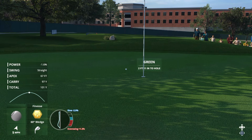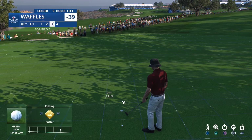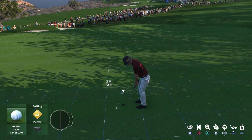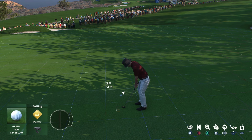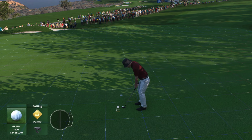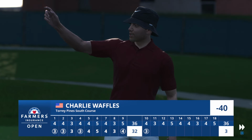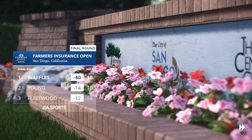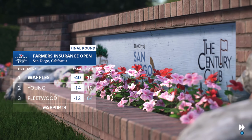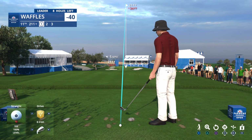Leading is one thing, but hitting iron shots like that, that lead is going to increase. Let's see if he can knock this in. It's for birdie. Okay, well done. A couple of birdies here sandwiched around the turn at 9 and 10. And it is looking more and more like it's going to be back-to-back wins in this tournament.